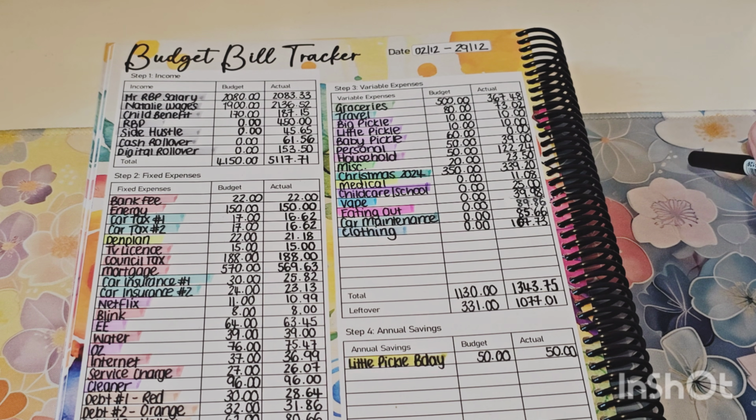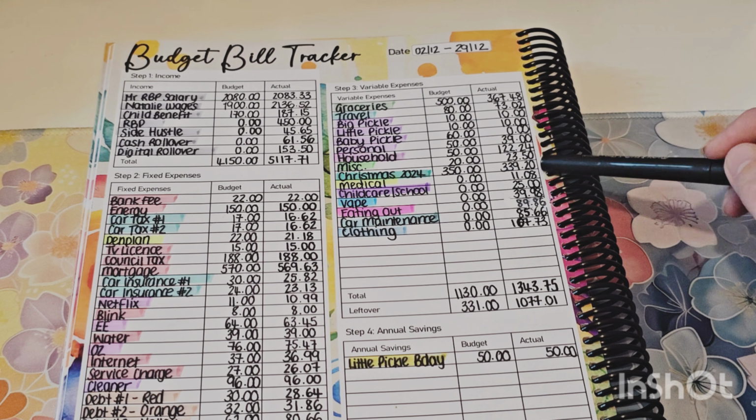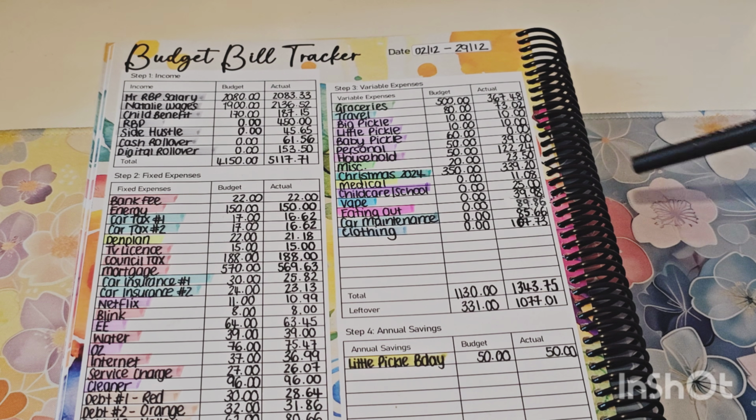But we didn't do anybody else. We literally just did the two boys this year. We didn't get gifts for each other. We didn't get gifts for our parents or anyone else in the family. Just the two boys. And that 339.20 also included things like wrapping paper.